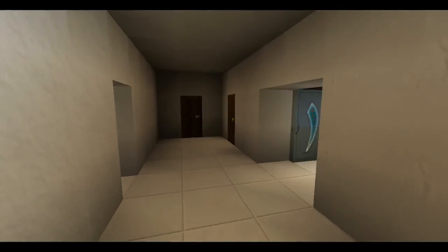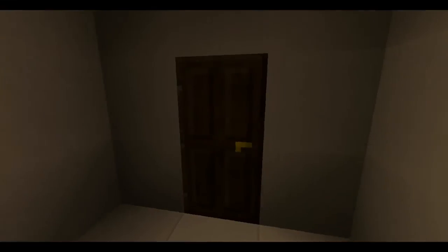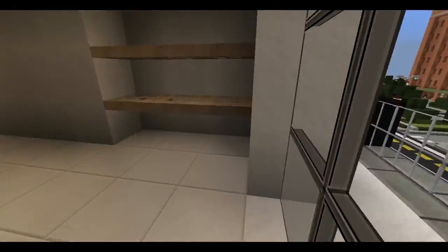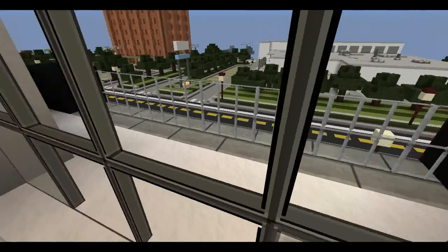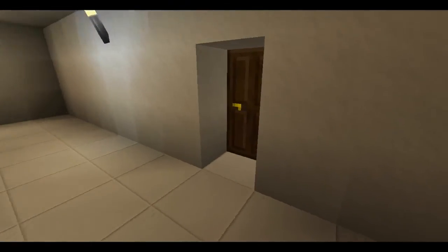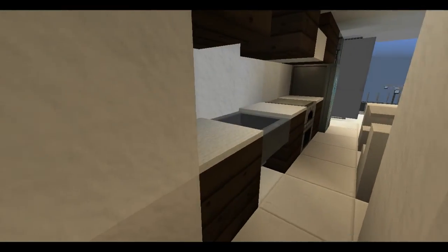Alright, so let's see. Here we have the bathroom. And here we have the bedroom, which is very spacious and again also lets out onto the balcony. I really like the balconies in this building, even though they're kind of narrow and you can't really do much with them. I do like that every unit has one, so that's a pretty nice feature in my eyes. Pretty glad that was able to be included.